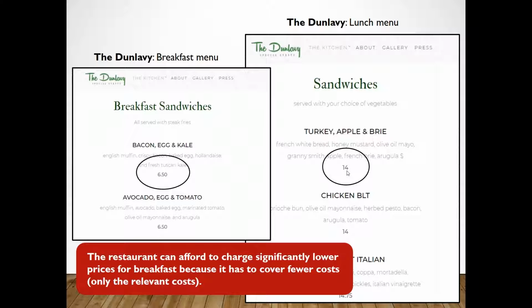On the left-hand side is a restaurant called the Dholakia, an upscale full-service restaurant in Houston. They were open for lunch and dinner before they started opening for breakfast. And you can see their breakfast sandwich costs around $6.50. That is the price of the breakfast sandwich.